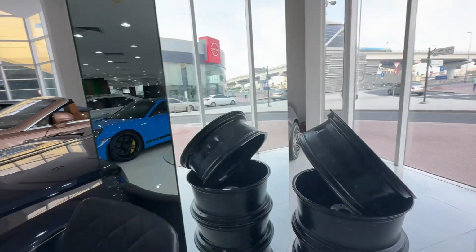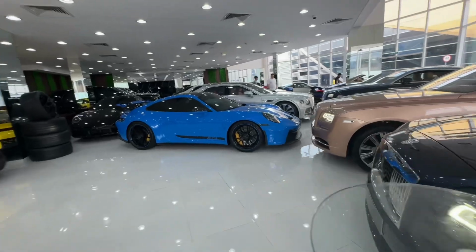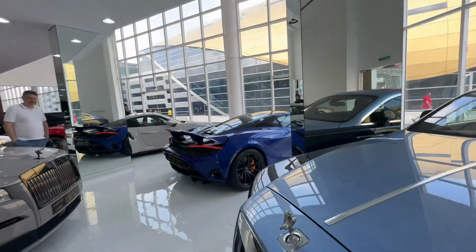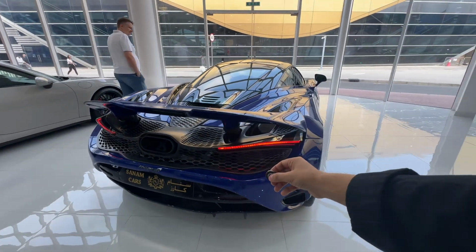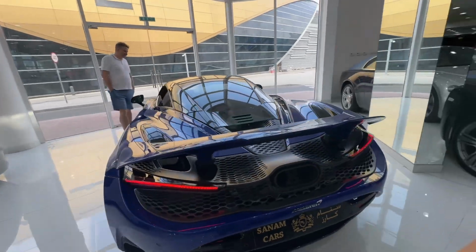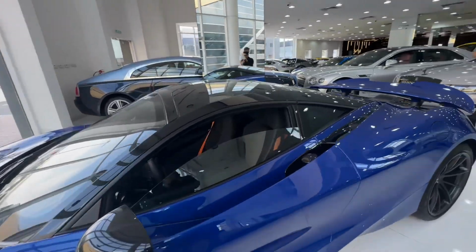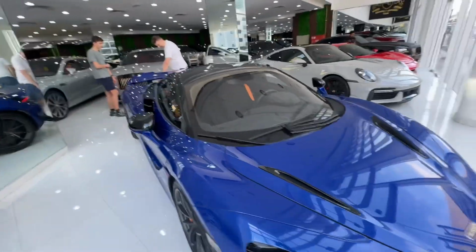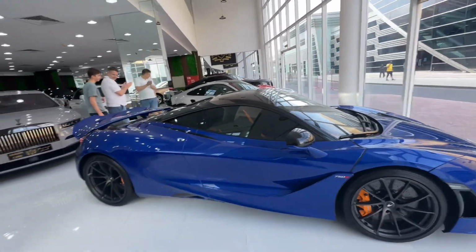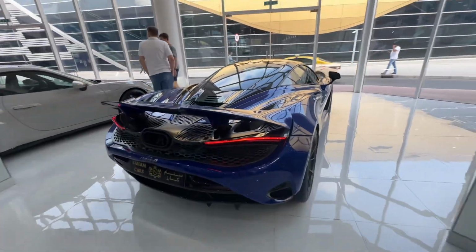If possible, I will show you more. There, McLaren started. Look at the McLaren engine, guys. I'll show you McLaren. McLaren engine is amazing. Exhaust. Brother, this is amazing, huh? This is McLaren, I think. Yeah, this is McLaren. See how the engine and exhaust do.